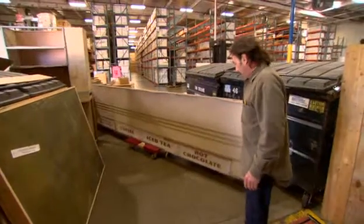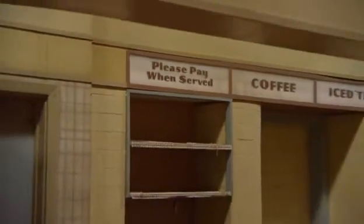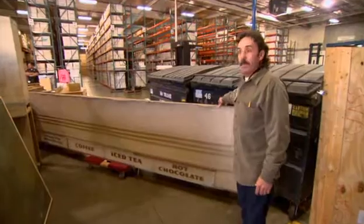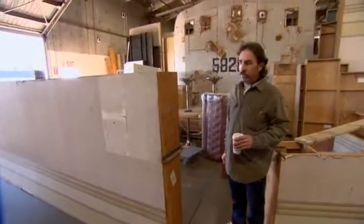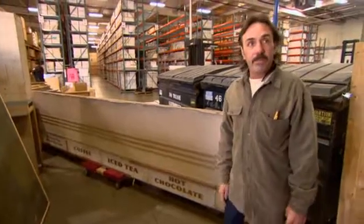Here's another piece for our diner, which is a header that goes above the counter. It's got the original signage on it, original wallpaper, all items that are very carefully and professionally having to be restored. Well, as you can see, it's a big puzzle. There's a lot of wallpaper repair. There's going to be a lot of work making them look pretty, but that's what we do.